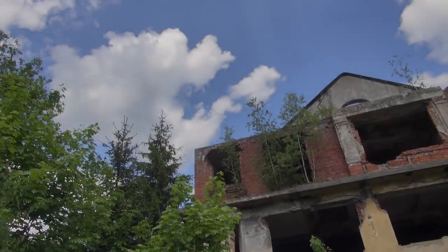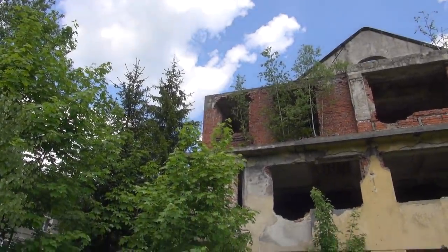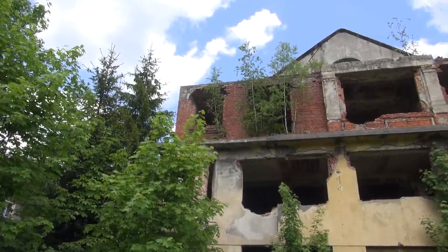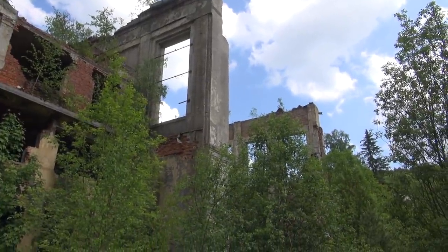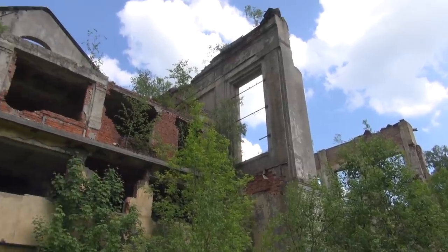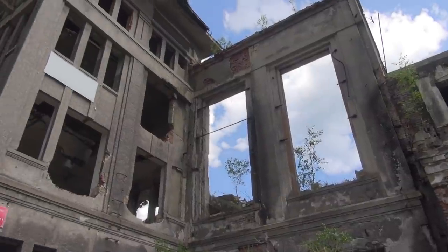You remember last time I was here, there's a beautiful ornate round corner right here that has been torn down. They are actively working right now to tear down these remains. And that is a god-awful shame. I understand it can't be salvaged. But still.